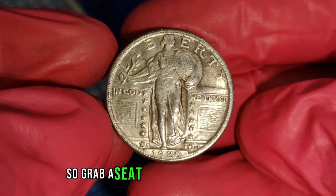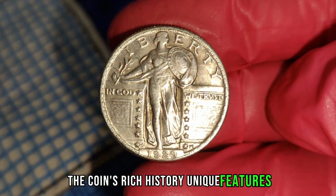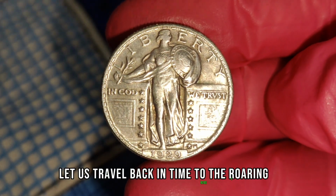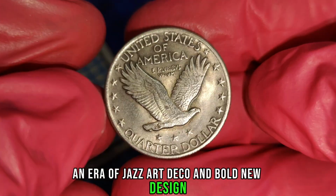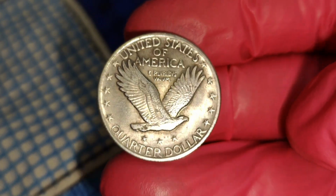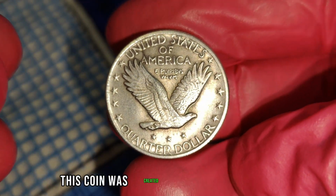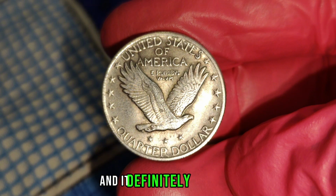So grab a seat because we are about to explore the coin's rich history, unique features, and why it is so highly sought after by collectors around the world. Let us travel back in time to the roaring 1920s, an era of jazz, Art Deco, and bold new design. The Standing Liberty quarter was introduced in 1916, replacing the Barber quarter. Designed by the renowned sculptor Herman A. McNeil, this coin was created to embody strength, liberty, and classic beauty, and it definitely delivered.